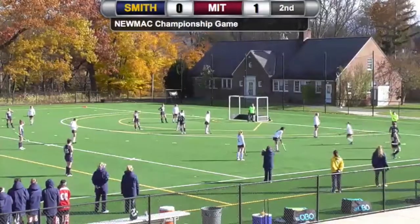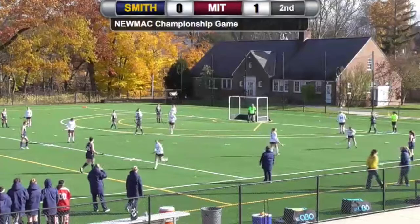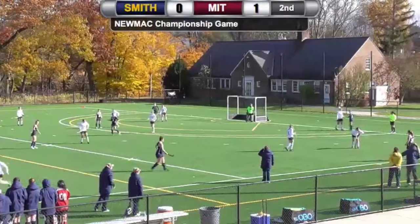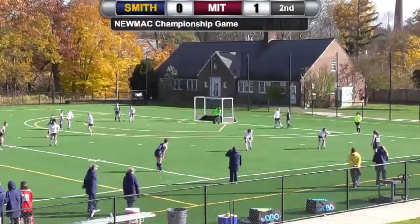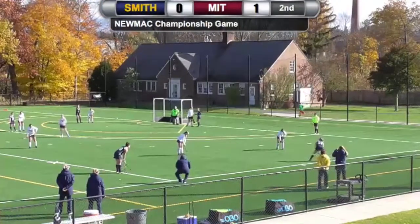Wait, what? Oh, I missed that, but anyway, I think that's a foul for going too close or moving the ball after the play. Out goes, I think that's number 8, Jeannie Harabedian for MIT. Probably a 2-minute foul. Yep, that's what it is.